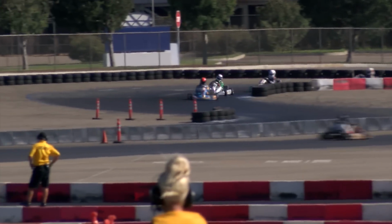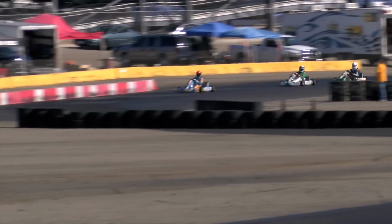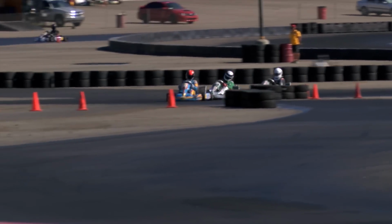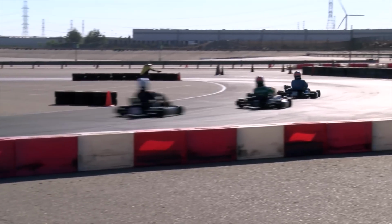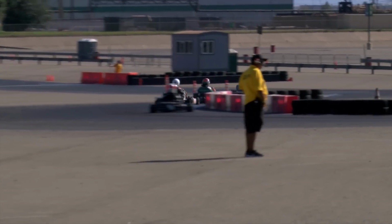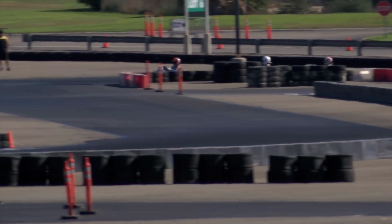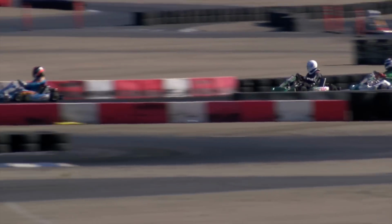Down at the far end of the racetrack here at Cal Speed, in our Tag Masters main. Jackson definitely keeping him in the gun sights here. Great nose-to-tail racing by our top three. Now we got a challenge for second. So Jackson falls back to third.